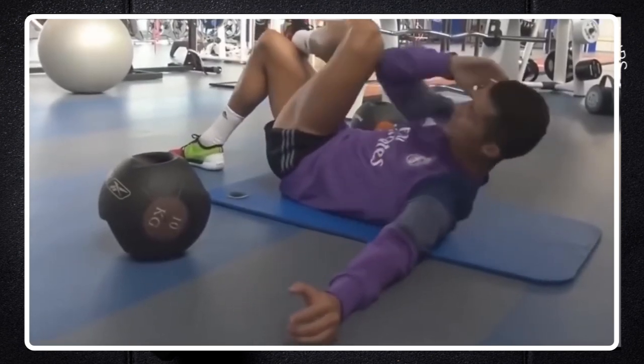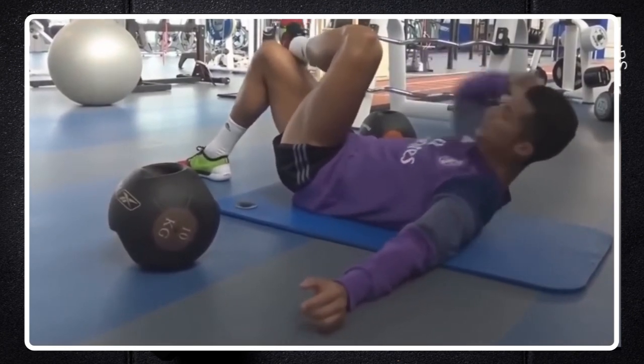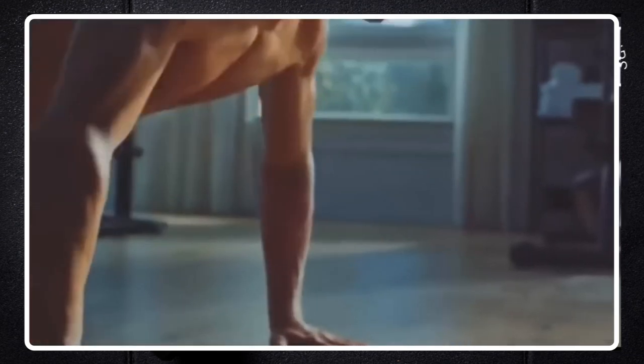His recovery routine includes stretching and foam rolling to maintain flexibility and prevent injury. Cold therapy, ice baths, and cryotherapy help reduce inflammation and speed up muscle recovery. Swimming. Ronaldo often swims to boost cardiovascular health and relax his muscles without putting stress on his joints.